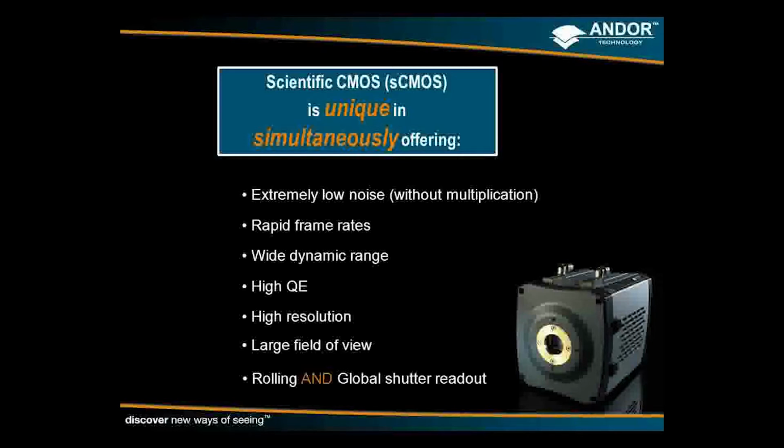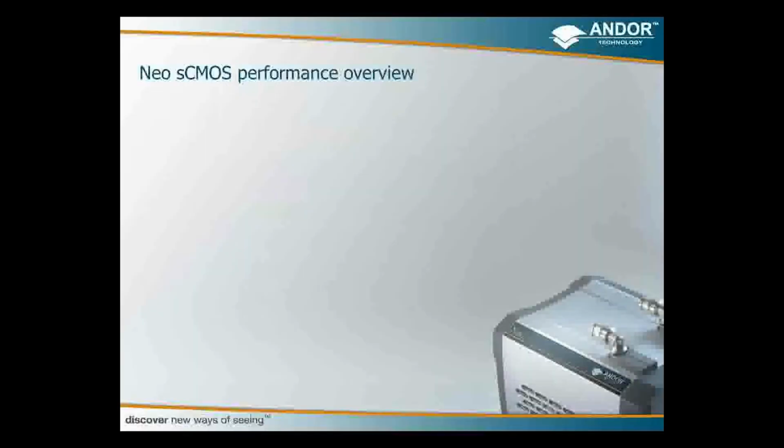It's capable of very, very rapid frame rates. It offers a wide dynamic range through a dual amplifier structure I'll talk about. It's got quite high QE. It's got a high resolution, and it's a 5.5 megapixel sensor. With that comes a large field of view as well. And importantly, it's got a rolling and global shutter readout mode as well. So I'll talk more about those two readout modes, which are particular to CMOS technology, later on.